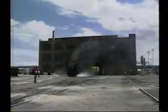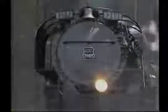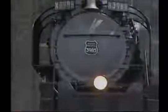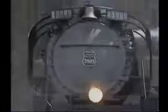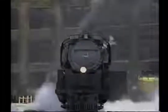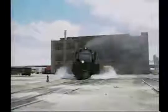Less than an hour after the oil burner was lit, the engine has a full head of steam. With cylinder cocks open, the engine departs the shop area. The pilot truck and front engine unit on the Challenger are connected to the engine frame with a giant hinge pin. This allows the locomotive's front end to go through tight curves, with the rigid boiler protruding to one side or the other. This action is readily apparent as the engine comes through the curve.